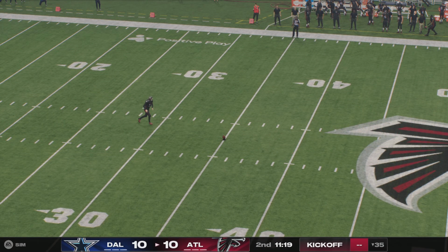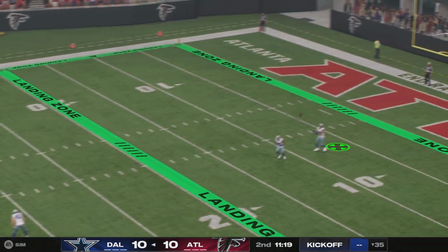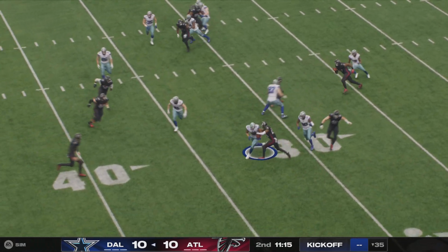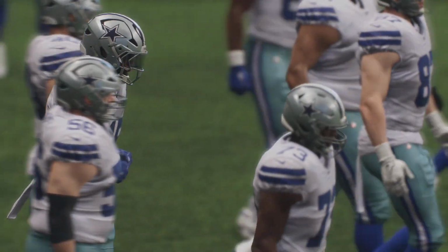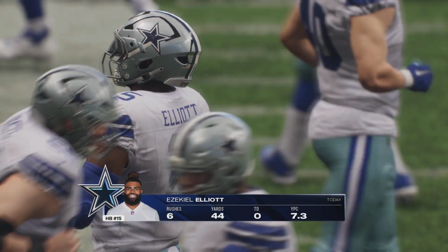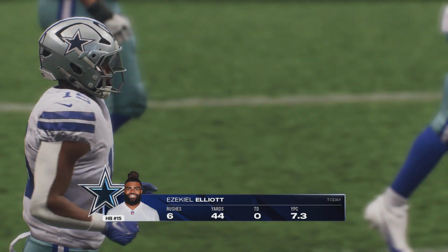All level now at 10 apiece as the kick's away. And a good return, able to get out across the 35 to the 36. And now Dallas gets set to take the field. And after the field goal last time, we'll see what they can get here.